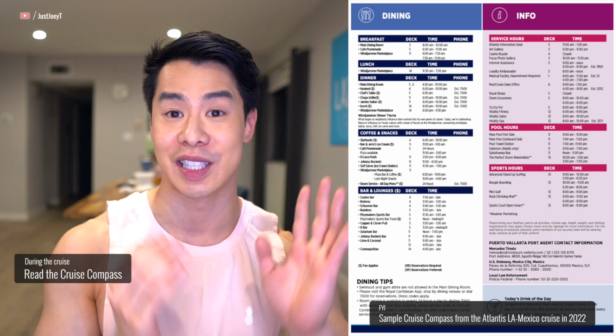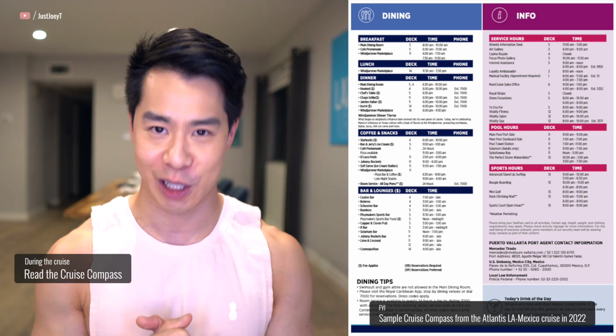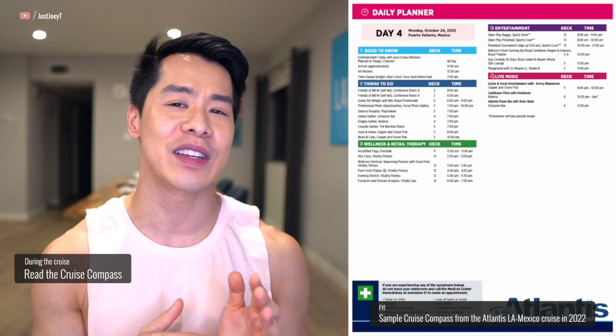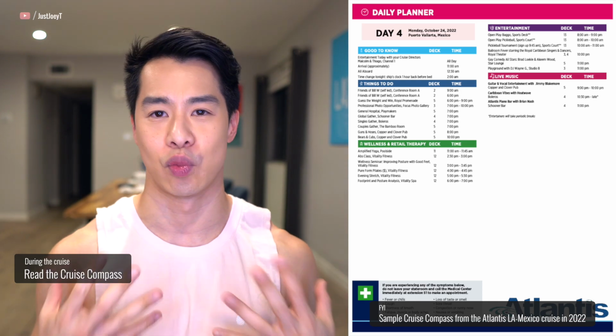It's got a list of all the dining options on board, and that's the one section of the Cruise Compass I'm always looking at, because there are so many different dining options, and they'll all have different hours, and I don't always remember where they are. So having that Cruise Compass to reference throughout the cruise on the different days is really, really handy.